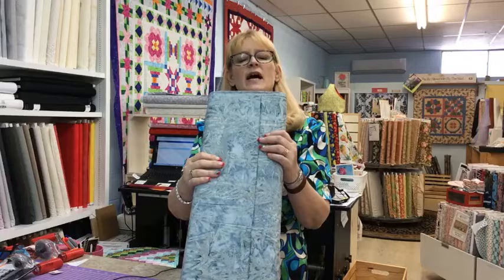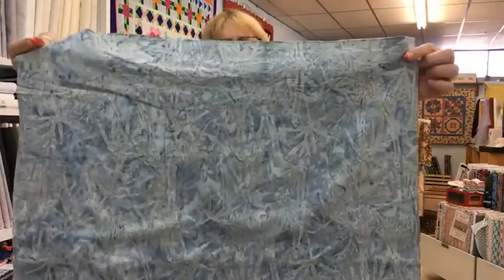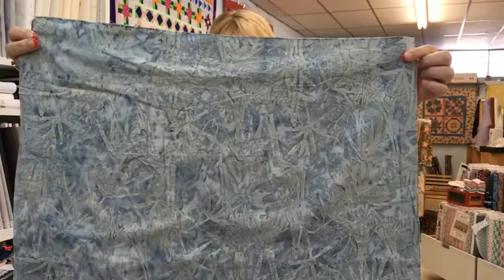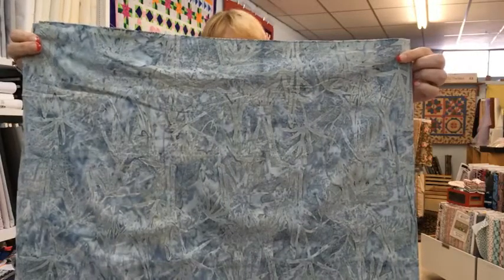This one is Riverside 676. This one almost looks like some kind of a plant that you're looking at through fog or something. Or along the river. Yeah, there you go. Angie says hello. Hi, Angie. This one's really pretty. Blues and kind of blue-green gray. Really, really pretty.